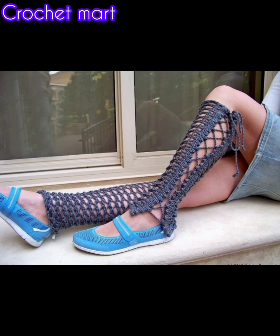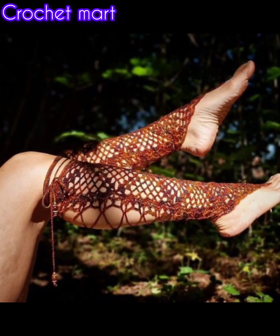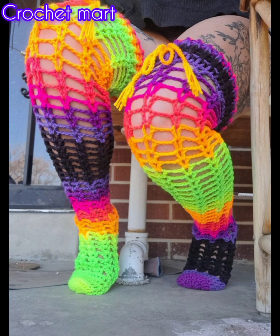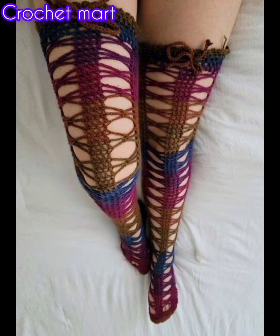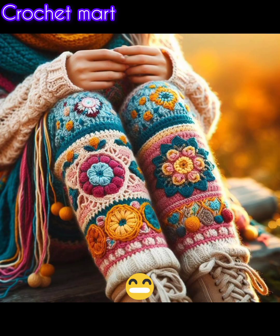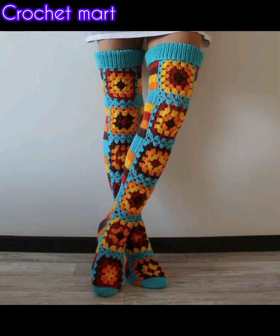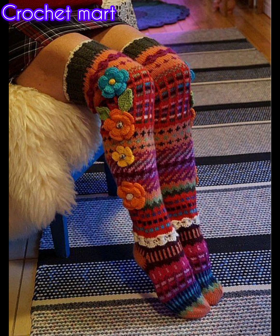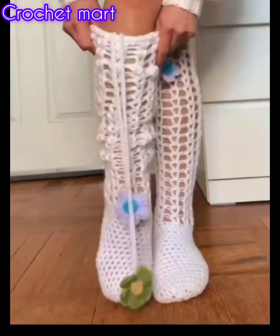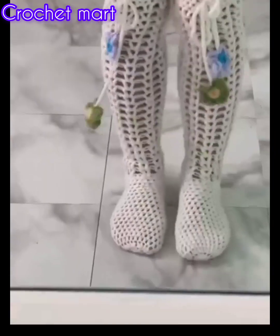Breathable. Unlike some synthetic materials, crocheted leg warmers can be made from natural fibers like cotton or wool, which allow your skin to breathe. Stretchy and flexible. Crochet allows for elasticity, giving leg warmers a comfortable fit that moves with your body. Easy to make. With basic crochet skills, you can make leg warmers quickly and easily, even as a beginner.